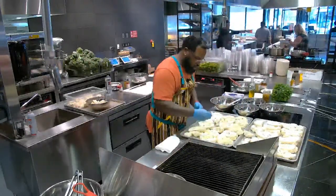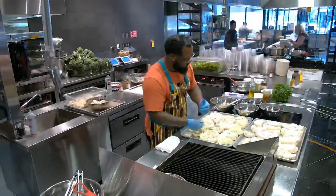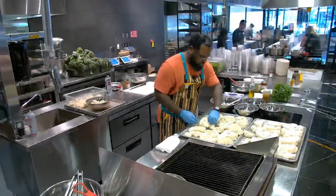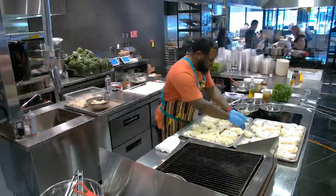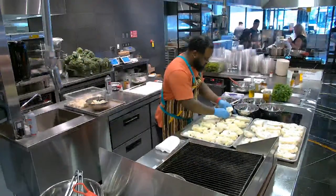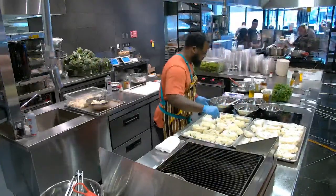Now I have this grill on a very, very high heat. It's already been pre-oiled, meaning I took a towel with a little bit of oil to brush it down so it doesn't stick. I know a lot of you are getting ready for 4th of July, doing a little bit of grilling at home. This would be a nice accompaniment as a side dish or as an entree for those of you that are vegetarians or want a different vegetarian option.